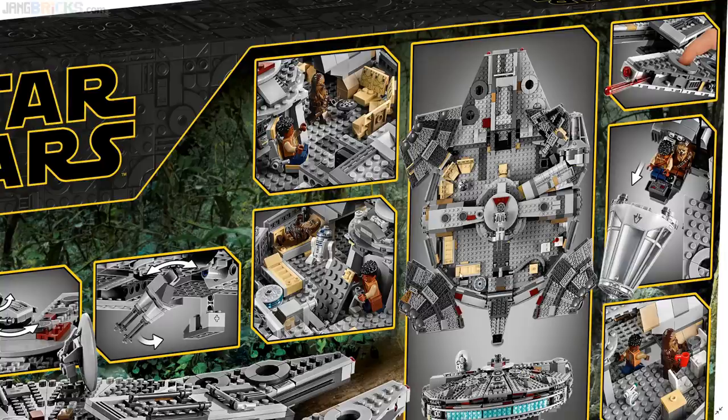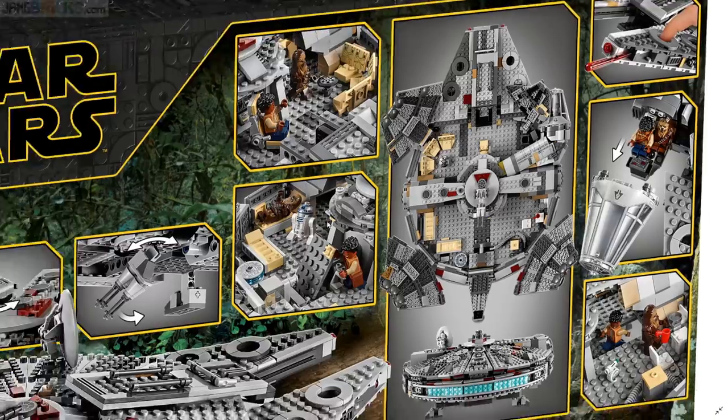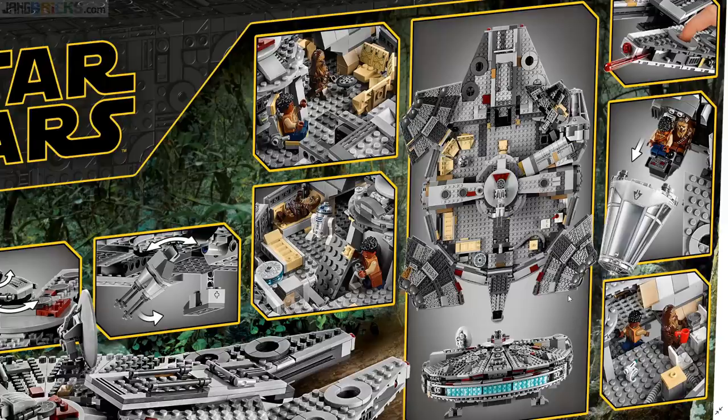I wasn't a huge fan of the amount of space that was available in the Solo one. I wish there could have been more space. But this almost has as much space as the original Millennium Falcon, which was the best thing about the original. Even though it looked poor, it had plenty of playable space. And this has great looks, plenty of playable space, and it doesn't cost as much as a UCS one. It doesn't take up as much space as a UCS one.